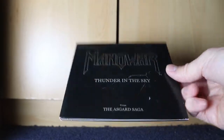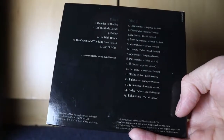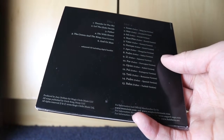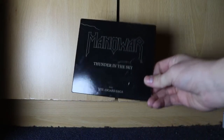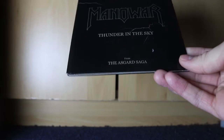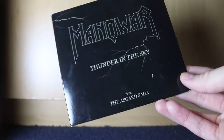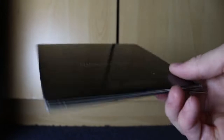Here it is, finally. And it is safe to say this is my favourite Manowar album, because it's got 2 of my favourite songs on there, Let the Gods Decide and God or Man. Those are 2 brilliant songs by Manowar. Obviously this album is more like an EP than an album from what I can tell. But I'd recommend, if you want to get into power metal, this is a good album to go for, I think. And there are a lot of good songs on there, like Thunder in the Sky, Die with Honor. There's just so many good ones. So I'd recommend this one.